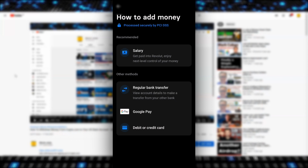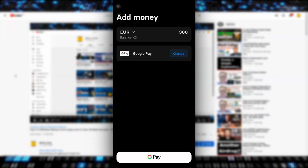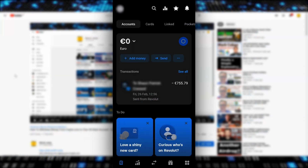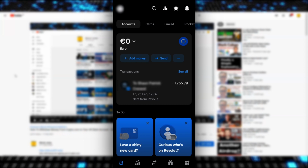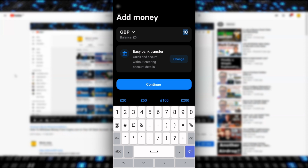Last Friday, I managed to use this method twice before my Google Pay limits kicked in, so the third time I wanted to add euros to my account, I had to do this via the exchange function within Revolut. So almost in the same way, I had to add funds to my account, but this time I chose GBP in the drop-down menu, clicked Add Money, and then chose the Easy Bank Transfer option.